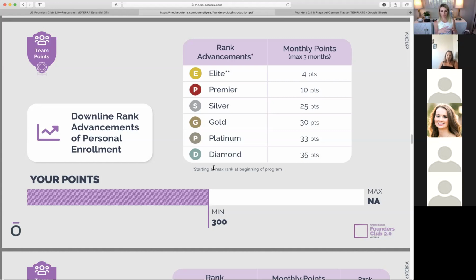But that's what doTERRA is looking for, they're looking for people who are helping their team to build their team underneath it. Yes, Tracy nailed it on the head. This program is all about developing leaders and teams. So it can't be the team of Keely building out this massive organization. And you want to find leaders who want to run with you. It makes it so much more fun.